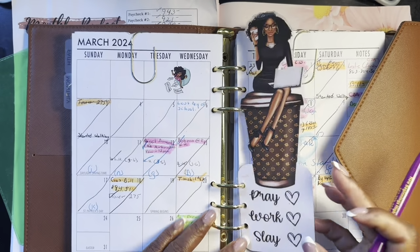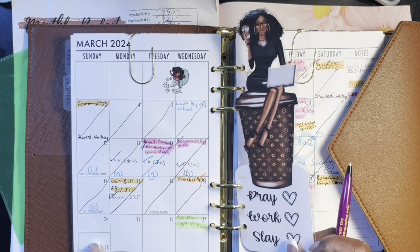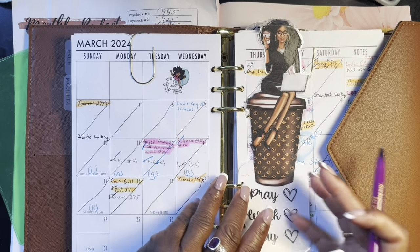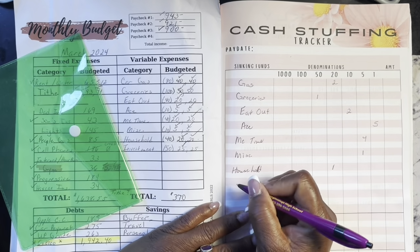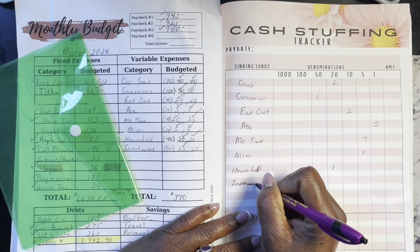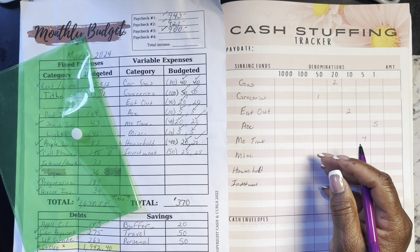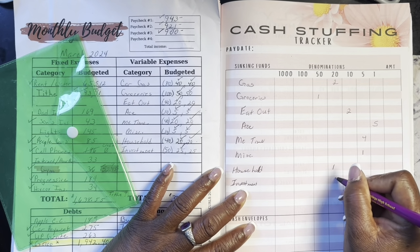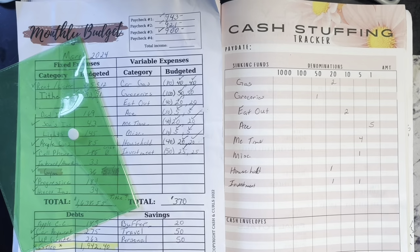Let me check my calendar right quick. Okay, let's see. Yeah, I do need to take investment. Let me look again. Yeah, let me do 25 on here, so we'll do 120 and 15. All right, so we got that done.